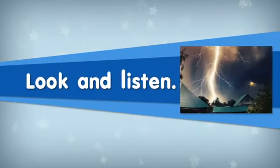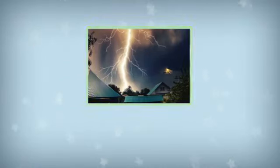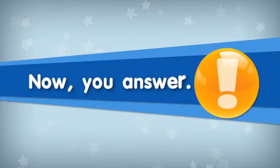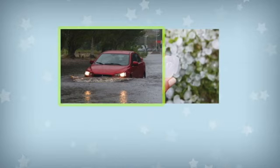Look and listen. A loud noise and a bright light in the sky when there's a storm. Thunder and lightning. Now you answer. When a lot of water covers an area of dry land. Flood.